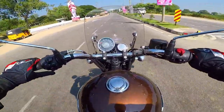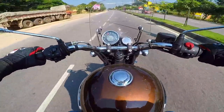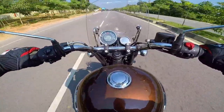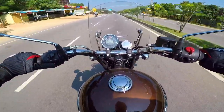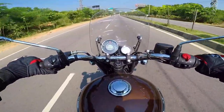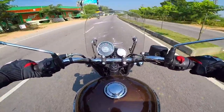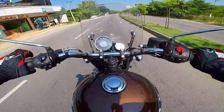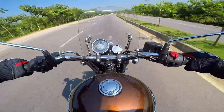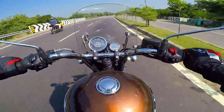And the way the engine is tuned is the best part about this. Wow, nice torquey machine. And as I told you, it doesn't even budge an inch. That's the best part. Cruising it at around 90 kilometers per hour. Rock solid stability through the corners, suspension is holding up really well.